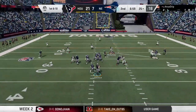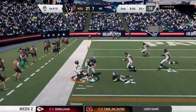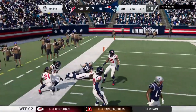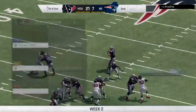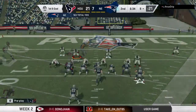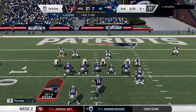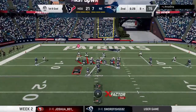Throwing on first down, Lawrence. And finding the tight end, Hooper. And he gets it inside the 10 to the 9. Another good gain. That's now 35 yards combined on those last two plays. Two big plays in succession. Not sure this D knows what hit him, but now they got to get ready. It's first and goal.